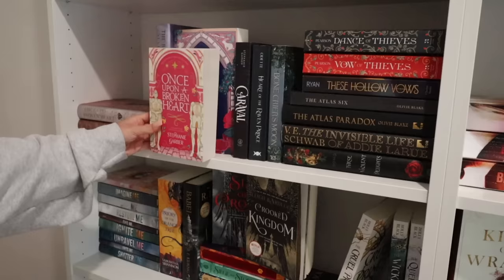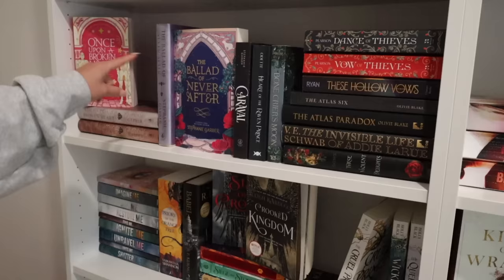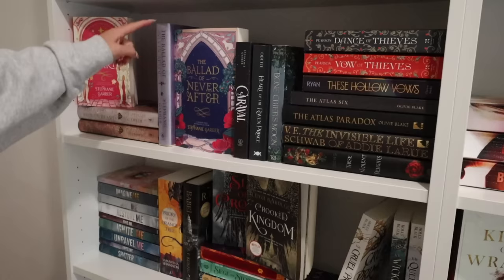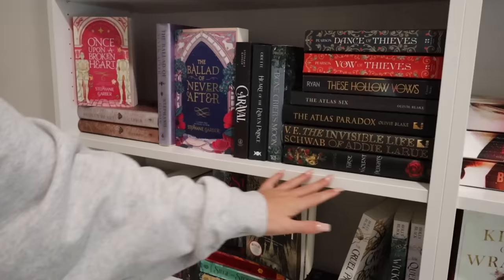Literally, this one is so small, and so I wanted to organize them like this, because these two copies are what inspired me to redo my bookshelves. I really wanted to display them, and I was like, you know what? I want to display a lot of my book covers. Thank these two for the new bookshelves. And then we have two copies of The Ballad of Never After by Stephanie Garber. And then we just have a bunch of my other fantasy series right here.